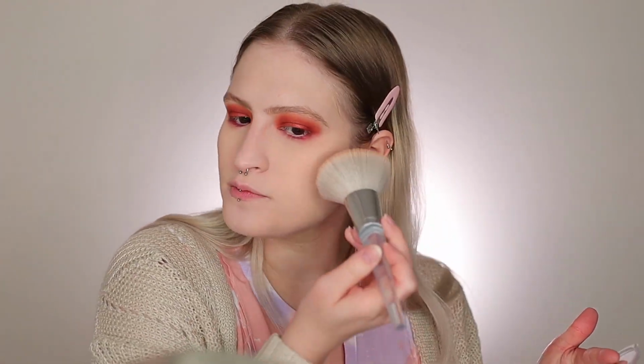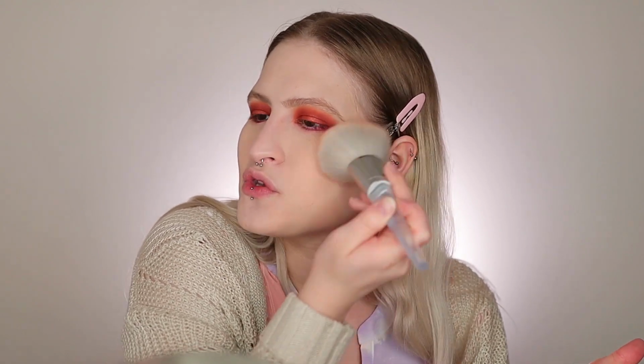This is more of like, I would say it's warm with cool tone. Like I would say it's probably a little neutral. I don't think it's that cool of a tone. Like it doesn't look gray or anything, but it's really, really pigmented, and it's from the drugstore, of course, so you cannot beat the price.